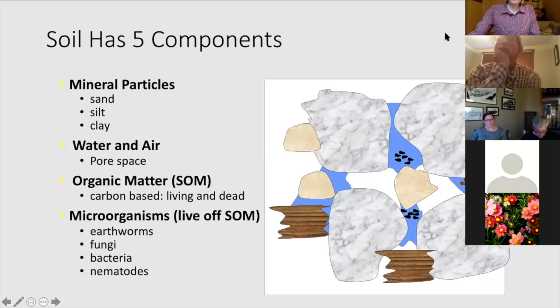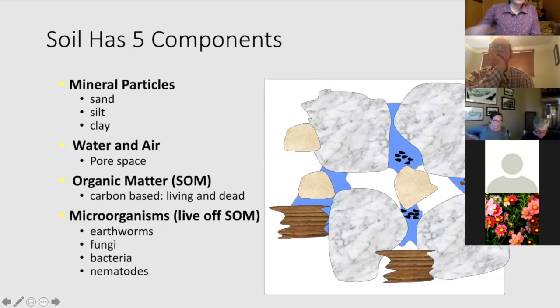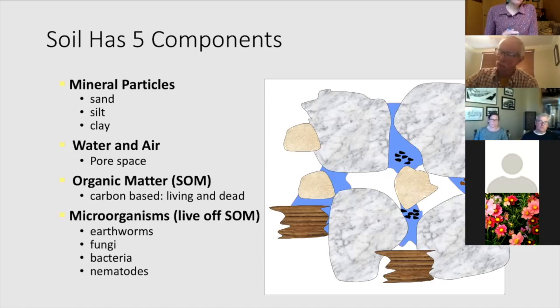So here's another diagram of the 5 soil components, and hopefully you can all see this. It's kind of hidden on my screen, but I don't think it's going to be on yours. So here are the 5 major components of soils in a diagram.